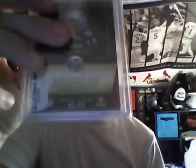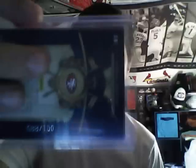Tom Brady, sick patch. Numbered to 50 as well. Steven Ridley. Patch. Sick patch. Also numbered to 50. Really sick. I'll probably hang on to this, but Kendall Hunter from Crown Royale, rookie royalty, jersey swatch auto, number 2/100. So that's pretty sick.